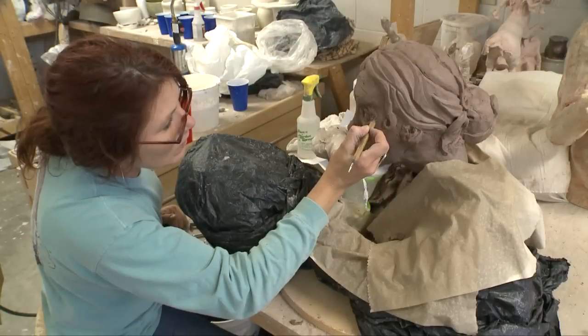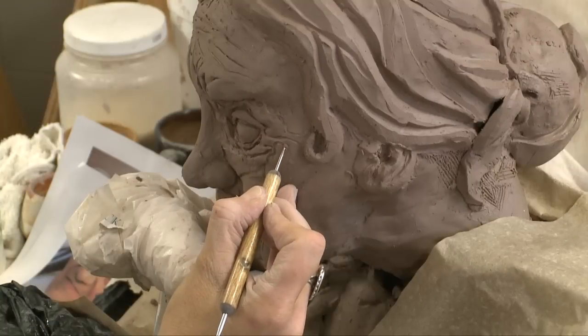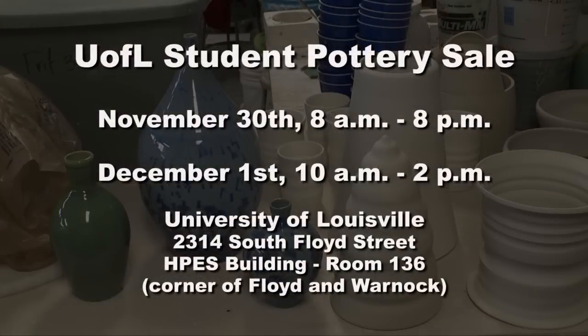So we'd like to welcome the entire community and of course the campus community to our sale. The students have been working really hard and they're proud of what they've done, and we hope that everyone can enjoy it.